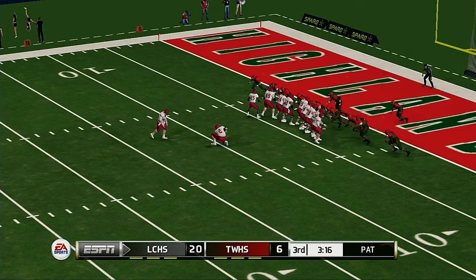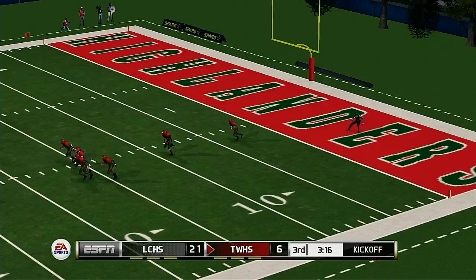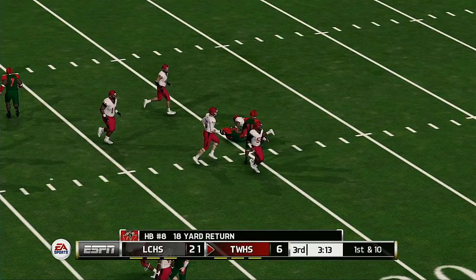The extra point. The kicker looks like he's ready to kick this one off. He'll return it from the 4-yard line, and he makes it out to about the 21-yard line.